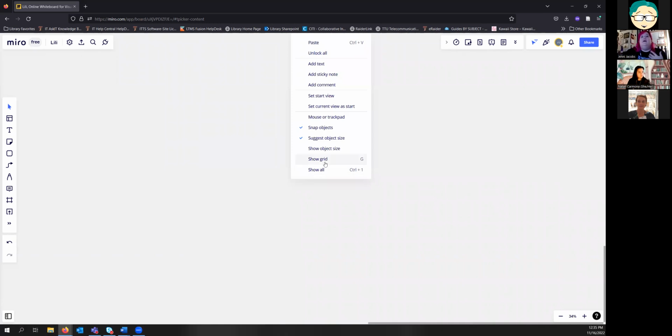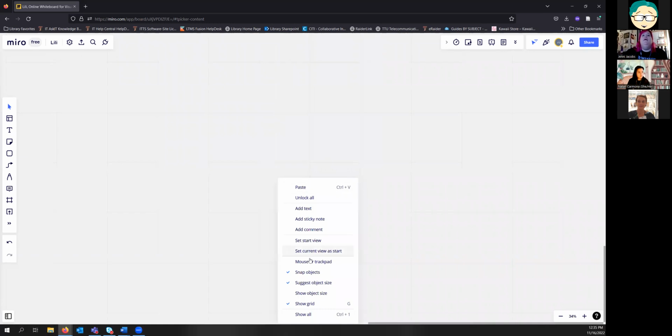But that's obviously completely up to you. So I'm going to bring the grid back. Snap objects means that things are snapped together. And suggested object size means that when you add maybe a sticky note, however zoomed in or zoomed out you are, it's going to be a suggested size. But again, you can always mess with things.